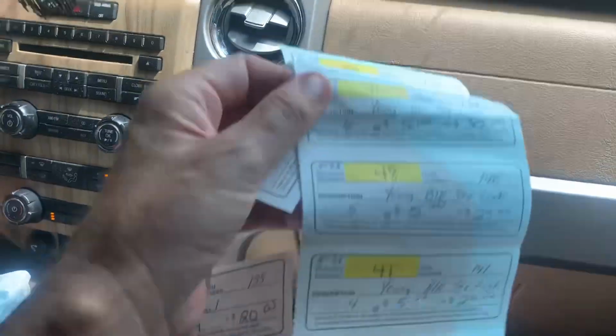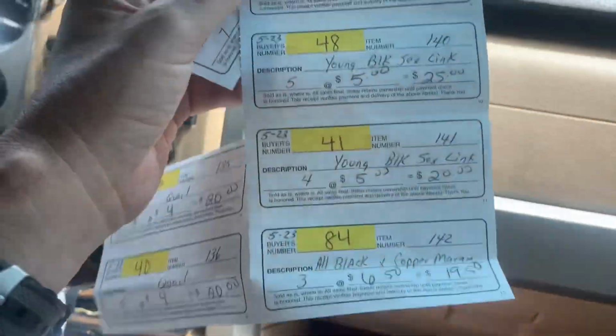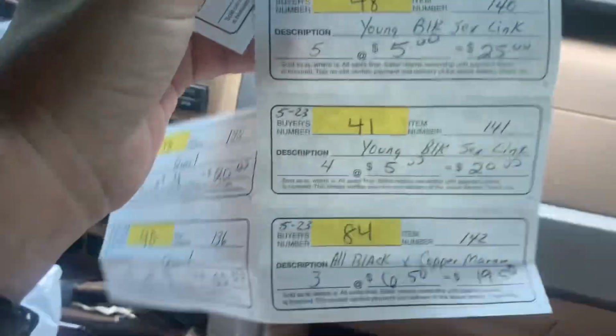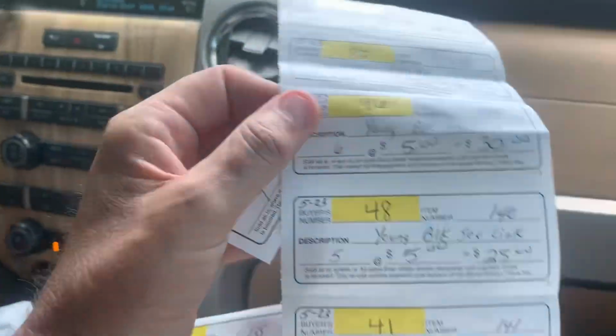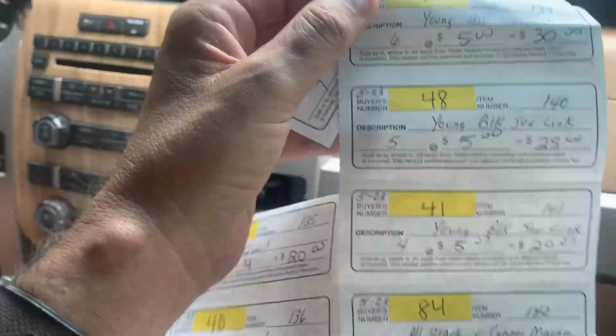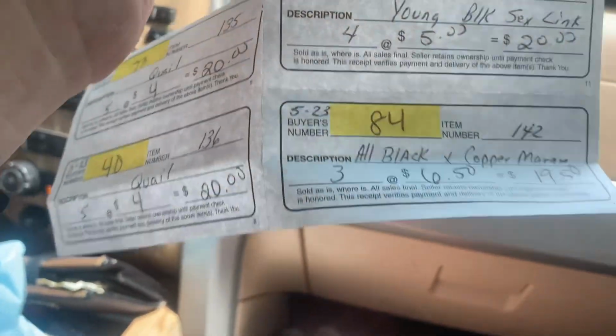Our little black sex links, they got $5 each. That's not too bad. That's the same price we sell them as, like, 2-day-old chicks. But better than nothing. We had some mixed breeds come in at $6.50.